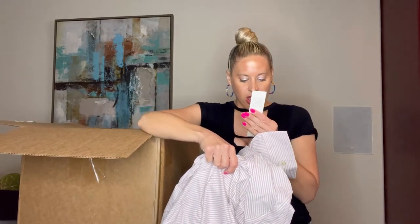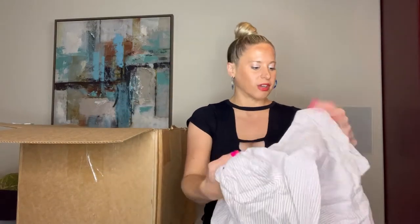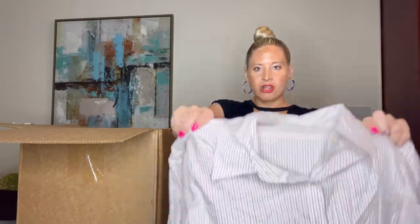Another one with the tag on it. This was originally $40. It is Charter Club. Again, I'll try to scan that tag in eBay, see if it comes up with anything. I don't think it will, but you never know. It is a women's button down. It is purple and like a tan color along with the white.